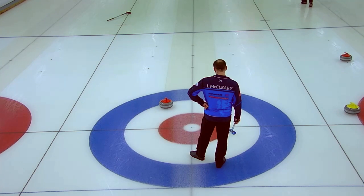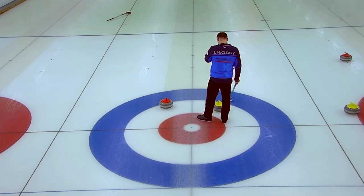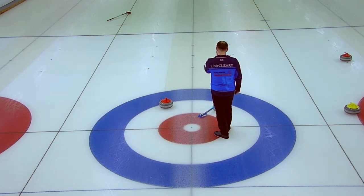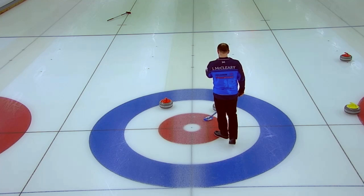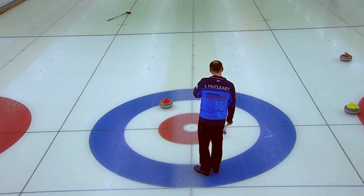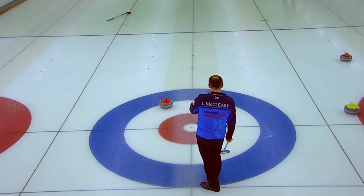So there's options here. They could just simply take out the yellow stone and try and roll a bit to the right, or they could try and freeze it, or try and maybe draw behind it, or guard their own red one. So there's a number of options available to them. He hasn't looked at the guard, he's looked at the freeze, he's looked at draw behind, he hasn't looked at the guard on his own. I think he'd like to sit two in the house. Now he's just going to hit the open one, isn't he?